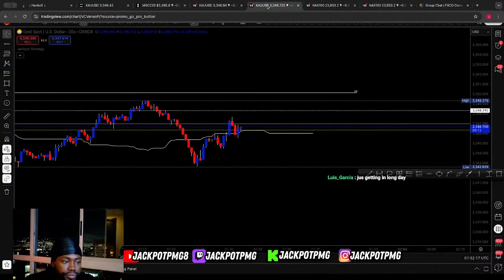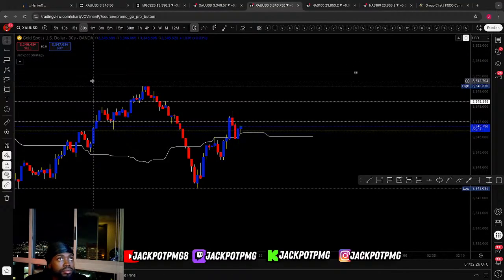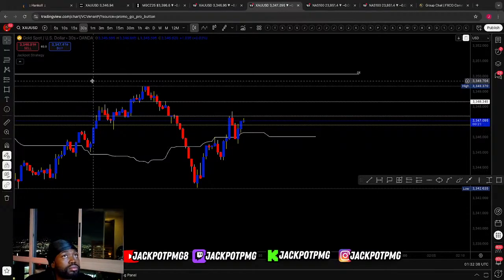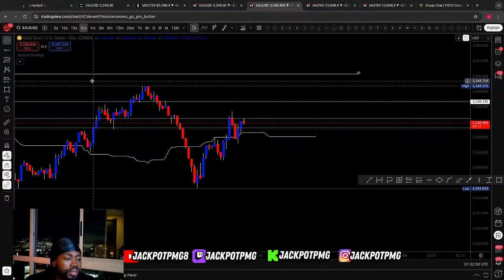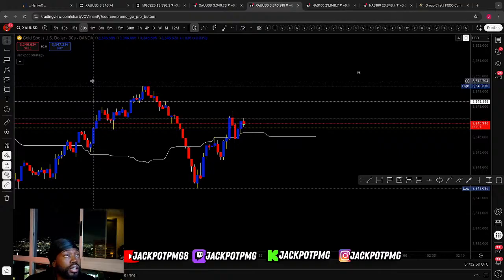All right, so what's going on with this gold, man? What is the 30-second time frame saying? All right, gold is pushing. Beautiful entry opportunities on the 15-minute time frame. H1 is bullish as of right now.